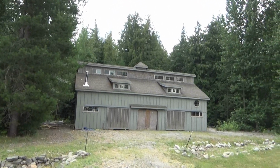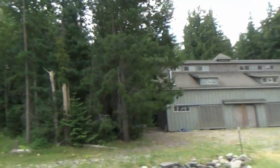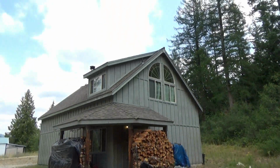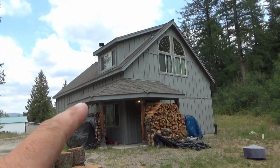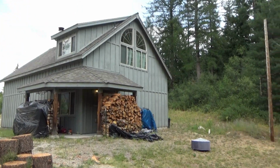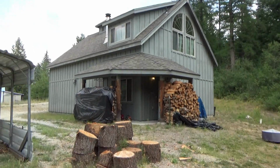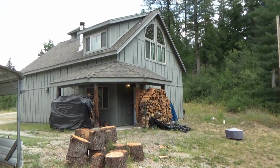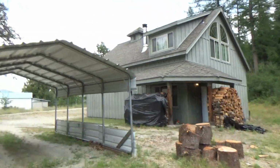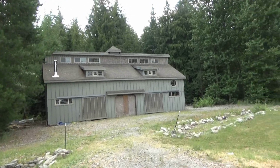I'll take you in there in just a few minutes, so just stick with the video. It's going to be a little bit lengthy, but there's actually a lot of building here to look at. So I'm not going to do any inside pictures of this one. The tenant's not home, and I don't want to barge in or inconvenience him by asking him to show me around with the camera. But it's a nice, well finished building inside, and again, that is the shop building.